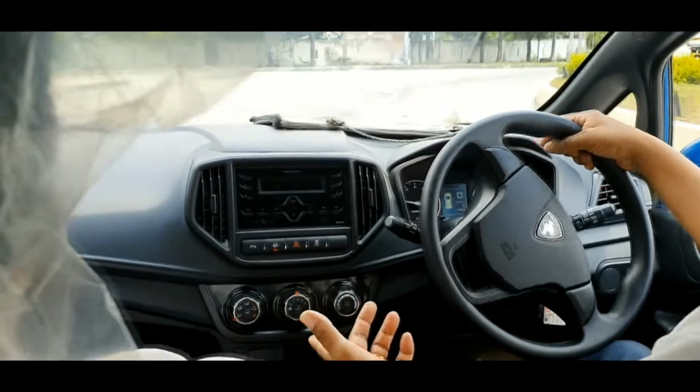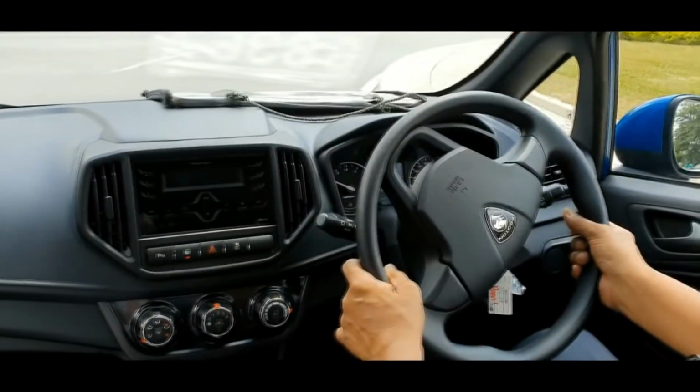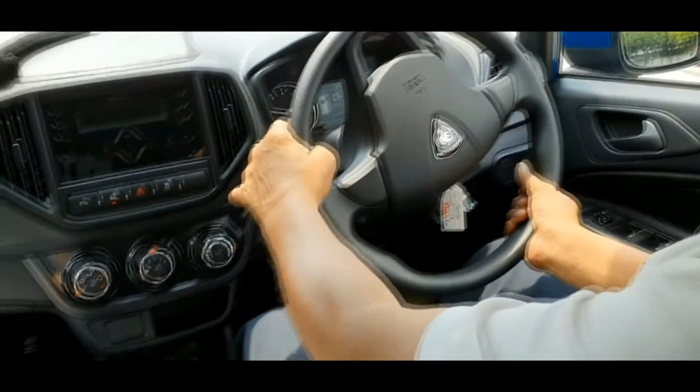Macam rasa macam batuk-batuk. See, now it's so smooth to drive, okay? This is traction control, you see? Oh, that one is traction control. Okay. I'm not pressing the brake now. I'm not pressing the brake now. Whoa.